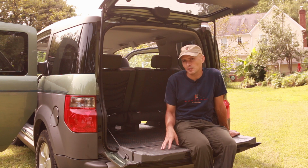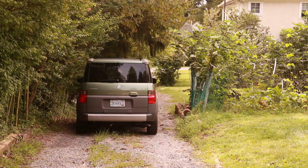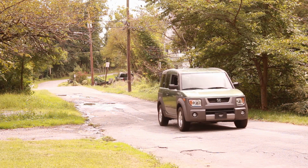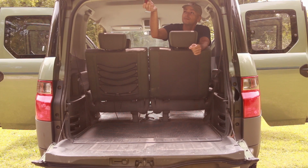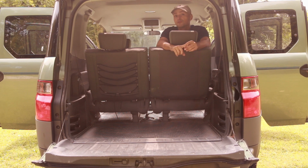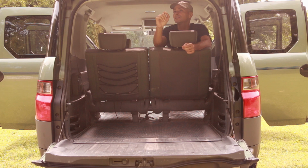Most of the time people are going to be driving this to a trail. They're going to be perhaps camping off-road, so they're not going to be doing any jeeping. This is not a jeeping sort of vehicle. Also up here you have a sunroof or a moonroof. It actually opens and you can remove it entirely.